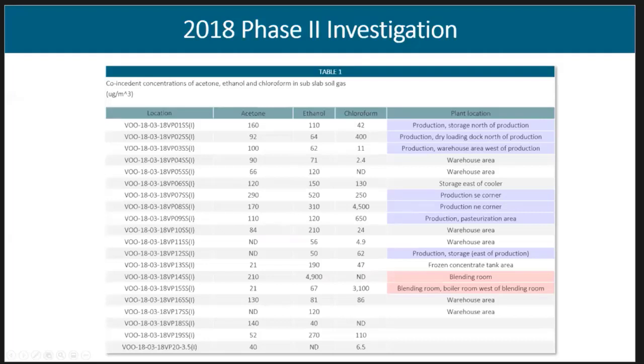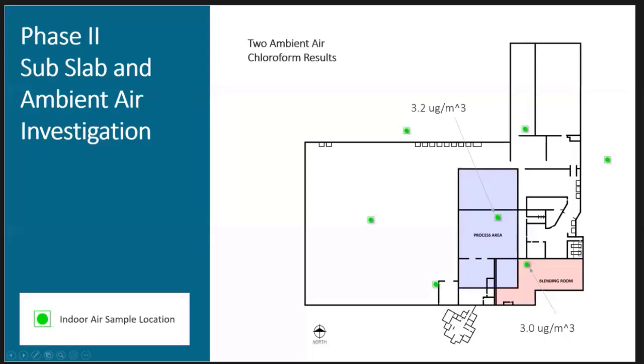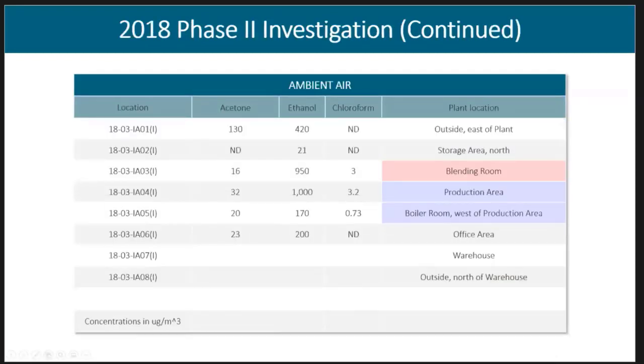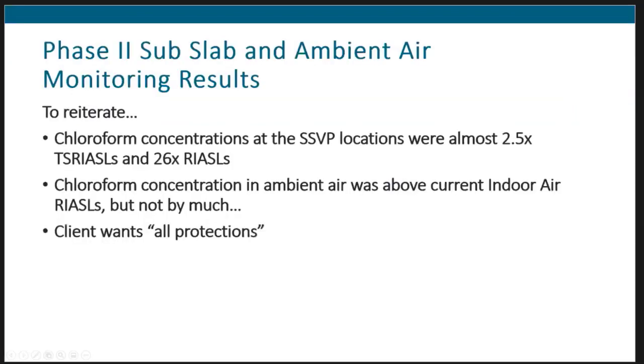This is kind of a confusing slide, but what's going on here is that the purple areas are the process, and the pink areas are the blending rooms. And you can see the chloroform numbers are quite high in the blending rooms and in some of the production rooms. And there's a reason for that, and it took us a little bit to figure it out. So ambient air, again, blending room at 3, production area at 3.2. And then the chloroform concentrations are high, but where did it come from? That's one of the things that we really don't know too much about.